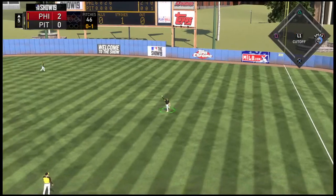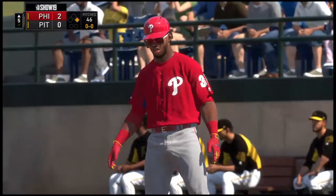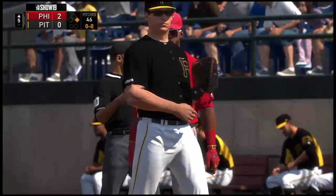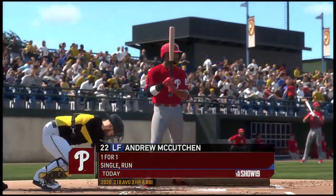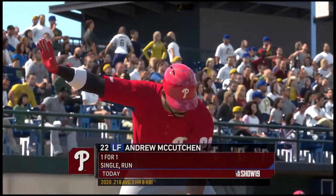Line drive, base hit. The left fielder, number 22, Andrew McCutchen. So digging in now, Andrew McCutchen. He singled and scored in his first appearance in this one.